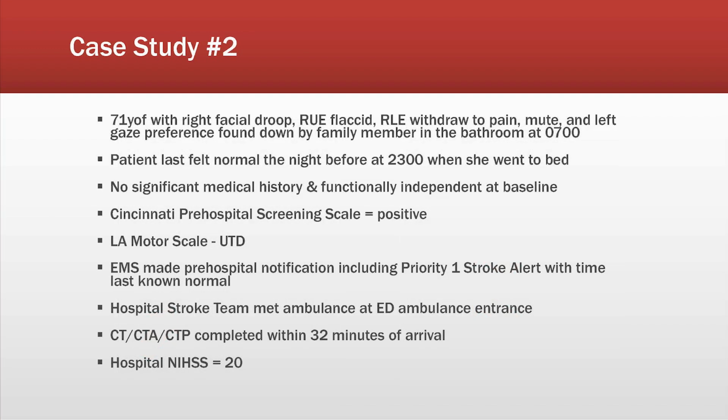Case study number 2. A 71-year-old female presented with right-sided facial droop, right upper extremity flaccid, and right lower extremity withdrawing to pain. So her right upper extremity was more severe in terms of its weakness than the right lower extremity. She was mute and had a left-sided gaze preference.